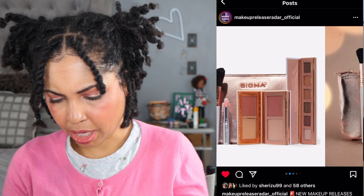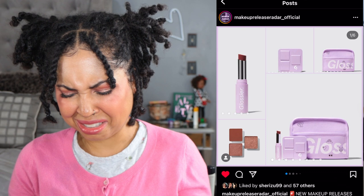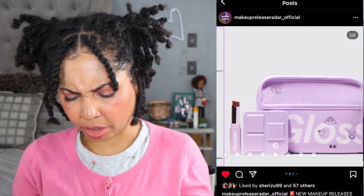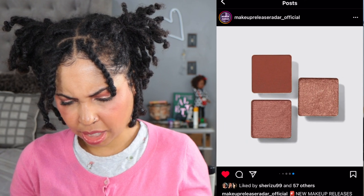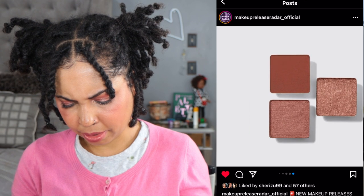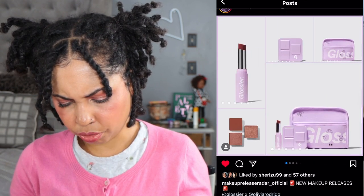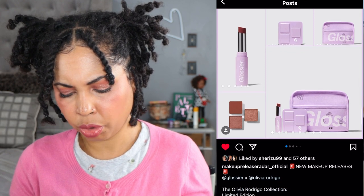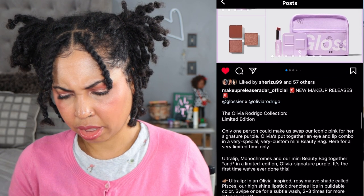Let's see what else we've got. What is this? What are these pocket shadows? All right, let's see. This is Glossier Beauty, and let me just see about these shades. Now you can really make this set your own. Choose from 10 of our palette shades, all of which have three finishes. Matte, satin, and metallic. Okay. No. Gotta move on, y'all.